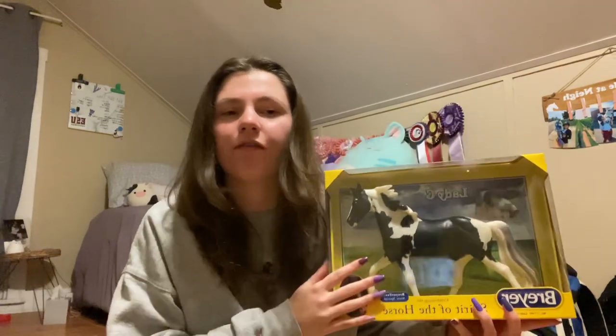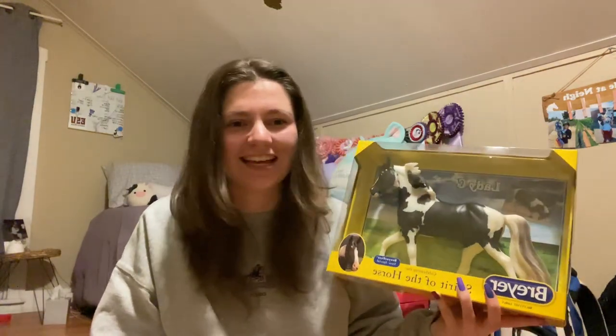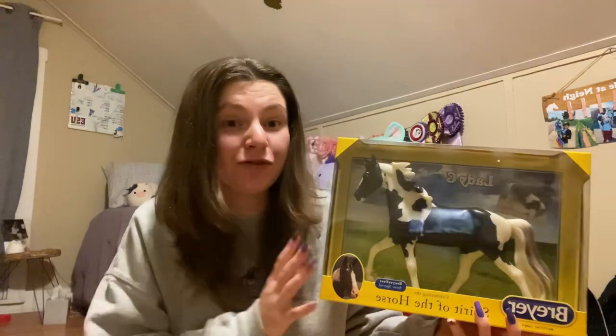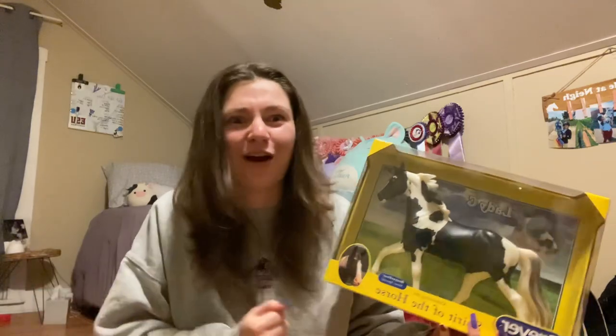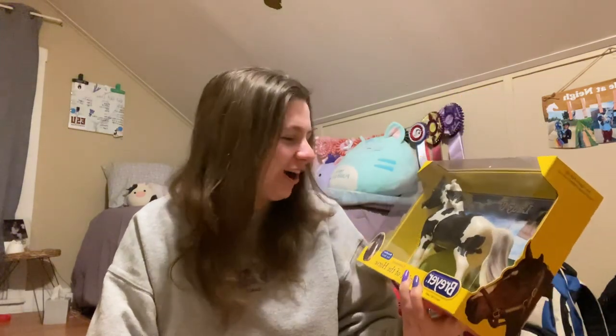So Lady C is a store special from Breyerfest 2013. I don't know, something about her. I love the Bluegrass Bandit mold. This will be my fourth on the mold now. I feel like since I've started collecting, she's always been a grail. I don't want to say a holy grail, but at one point in time she definitely was my holy grail, especially when I was younger and could not afford nicer horses. But wow, oh my god. I'm sorry, I'm in shock.